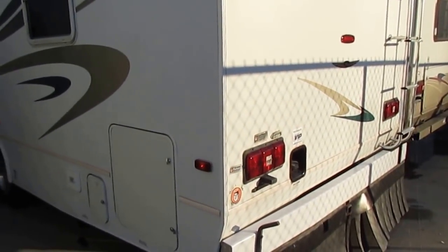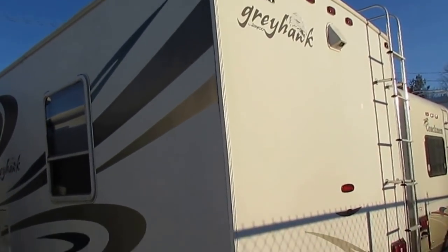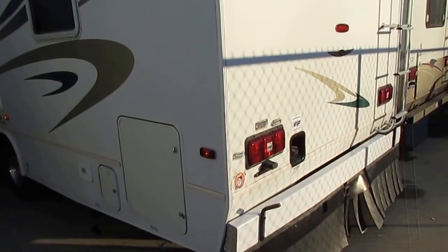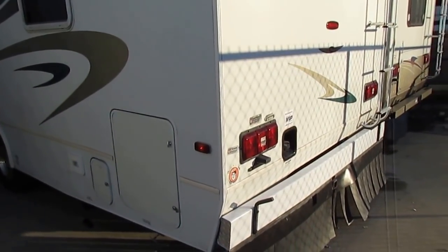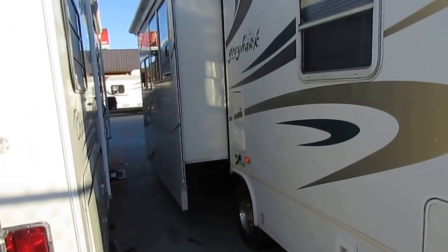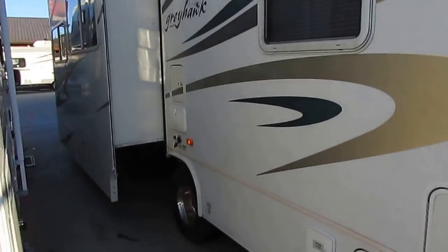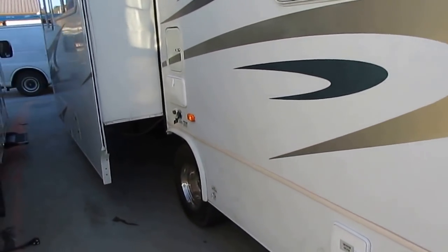I mean, I'm sure there's going to be a few scratches, a few little dings and dents, just like any used RV you buy. But, you know, that's why you're paying $32,900 with a warranty versus $80,000 when it was new, and you can't even touch one today for $80,000. You're going to spend quite a bit more than that now, because that was back in 07 prices.